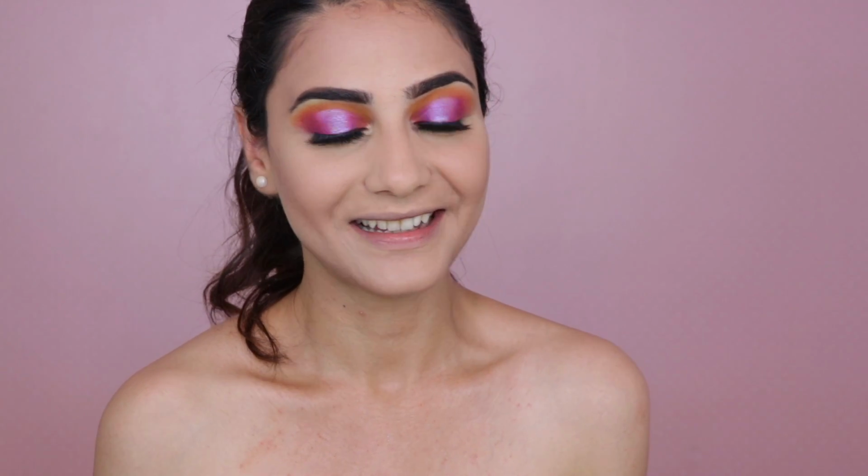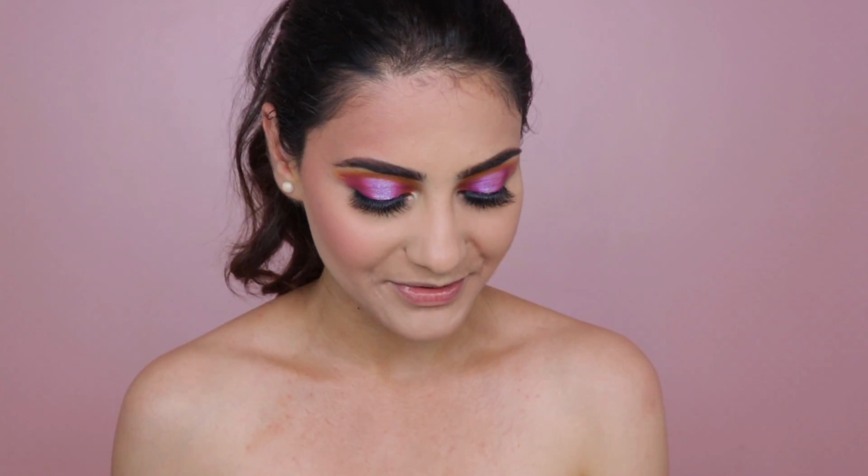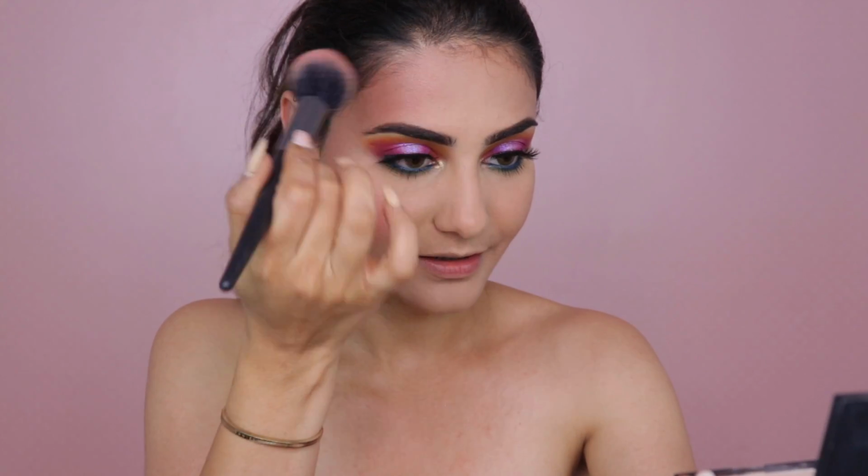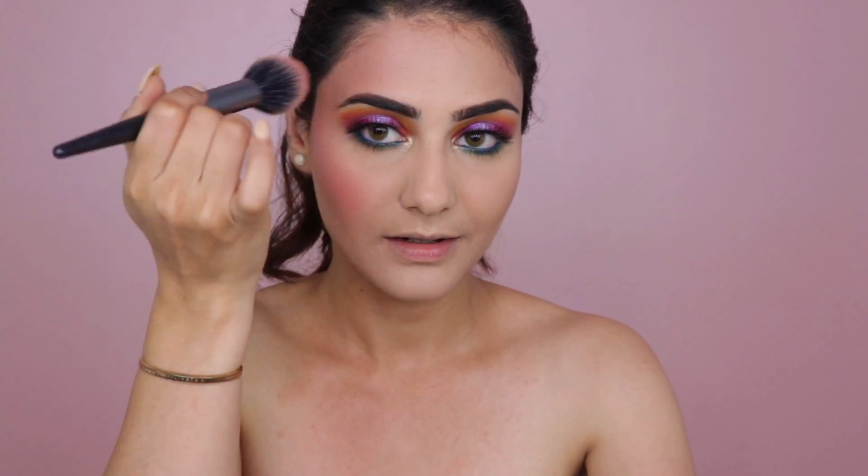I'm gonna go all out with the blush on my face today. This is like my dream come true. I'm gonna be using the Nykaa's Malibu Blush Duo. I already applied some and then I figured that the camera wasn't recording, so I'm gonna do this again. I'm just gonna take this shade right on my temple as well, just to give it that really nice gradient sort of an effect.